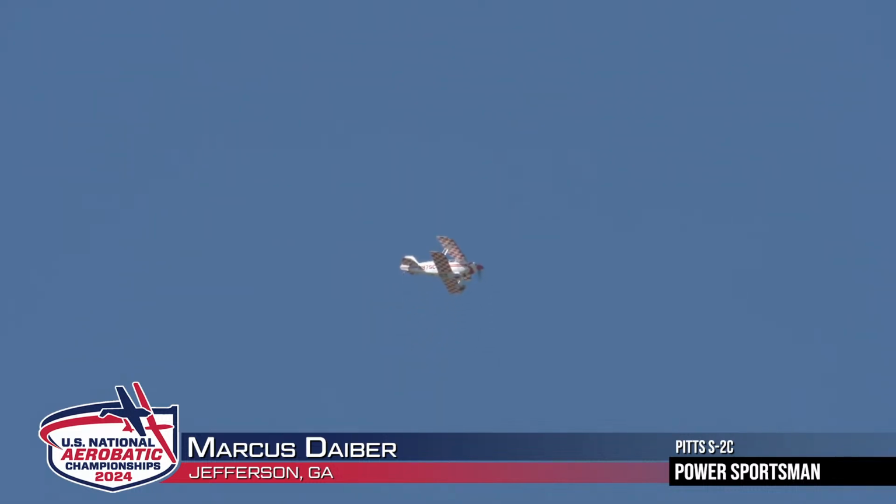There's a 45 half roll to upright. I believe he completed a wedge on the left box. As he brings that beautiful S2C around upside down to a half roll to complete that half loop, half roll Immelmann figure. Gain a little bit of speed for a half roll, half loop down. Heard the power come back a little bit. Don't want to have too much speed. Anticipating for his next figure. What shall that be?